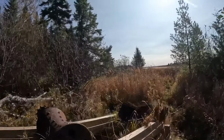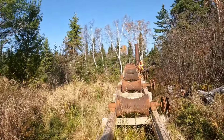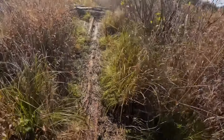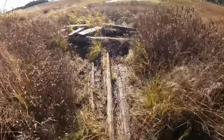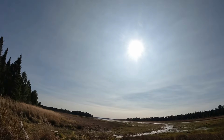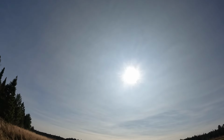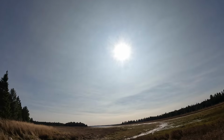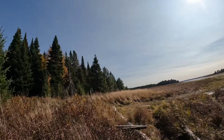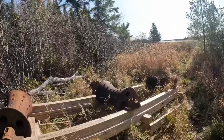What the apparition would have looked like. It probably came all the way up. Possibly. Oh, here's some more track. Maybe not. It looks like it's a little more like a marsh these days, but it definitely came up here. Pretty cool. Pretty good stuff there.